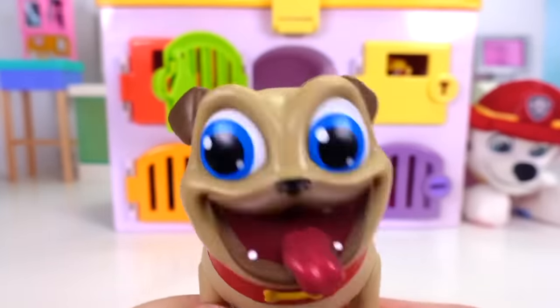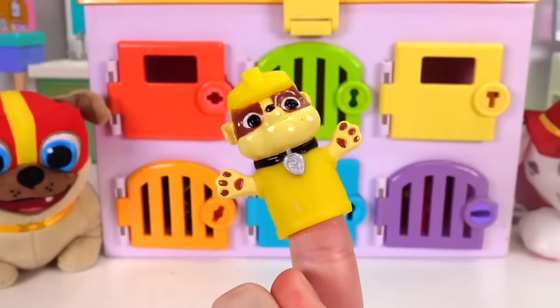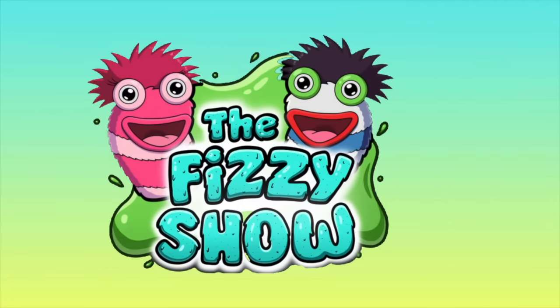Need to be a lot bigger than this. Oh no, I'm super teeny tiny. I think I need a checkup. I see a paw. Welcome to the Fizzy Show.